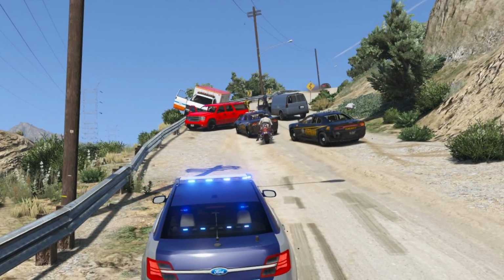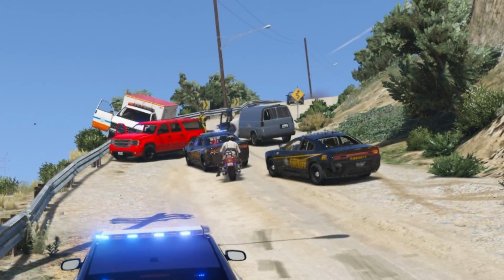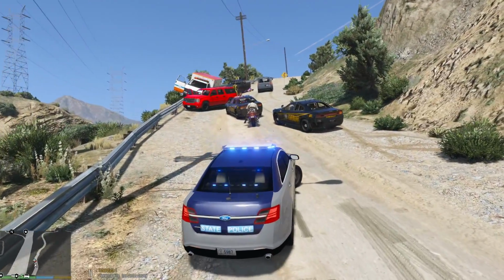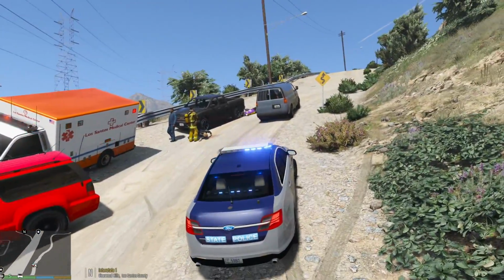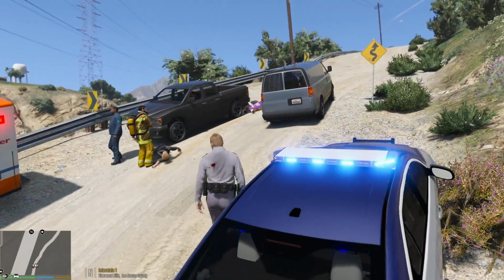The corner guy just got ran over by a sheriff unit. Always epic. Oh, what is going on with that truck? He is flying. He just ran over our paramedics over there. No, this is not good. This is not good. We're gonna make a traffic stop. We're gonna actually just get him out of the car.